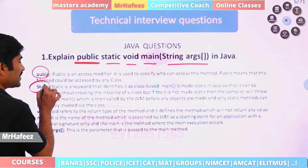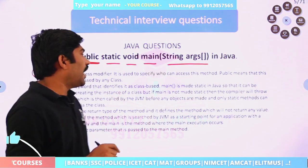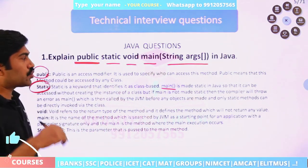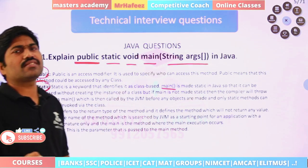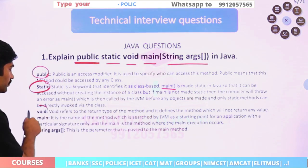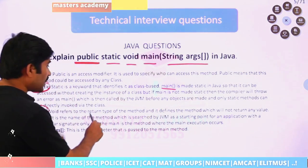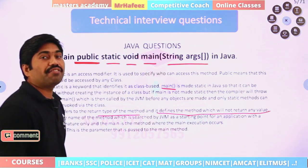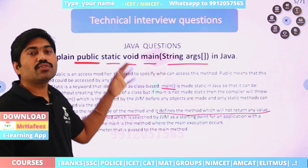As well as static is a keyword that identifies the class level. And main is made static in Java so that it can be accessed without creating instances. There is no instance needed. And void refers to it returns nothing. It defines a method which will not return any value. So like that, the questions will be asked.